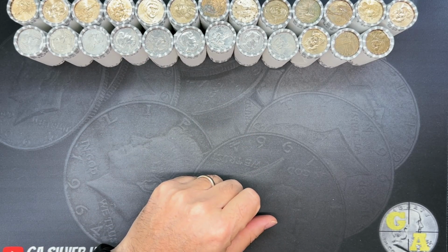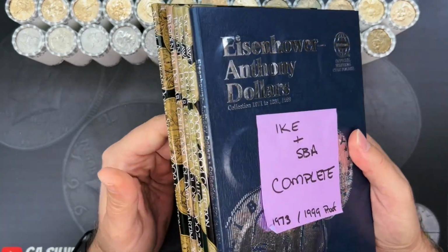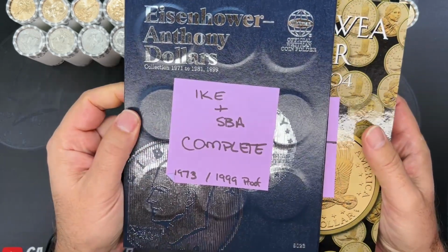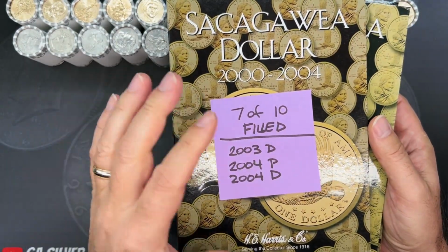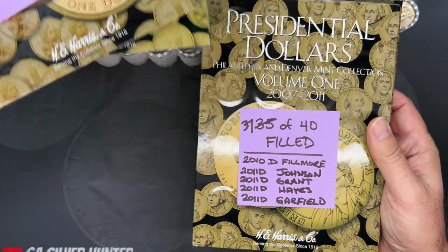from our local Fifth Third. In this episode, we'll continue our journey trying to complete a full collection of these small dollar coins. The Eisenhower and Susan B. Anthony album is full. You can see here how many coins we have left from each book, but we've got the 2000 to 2004, 2005 to 2008.